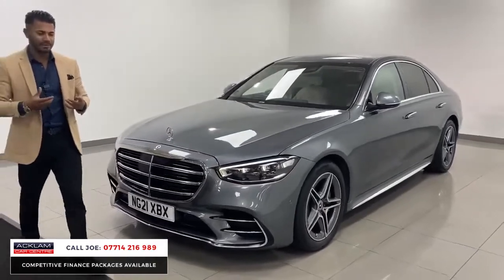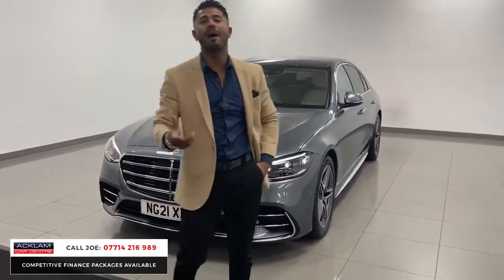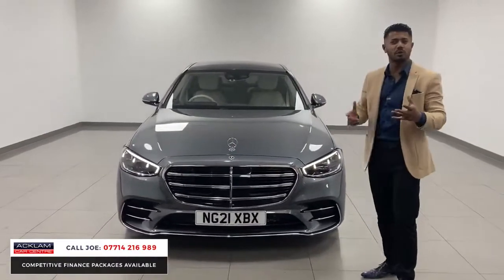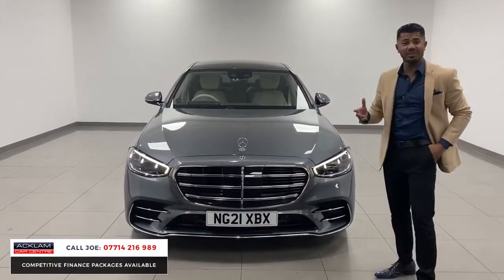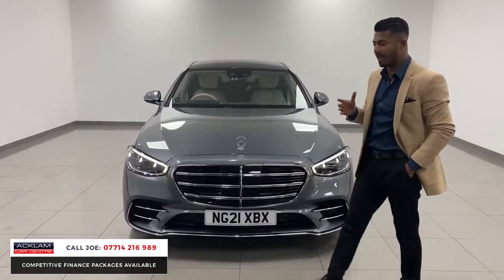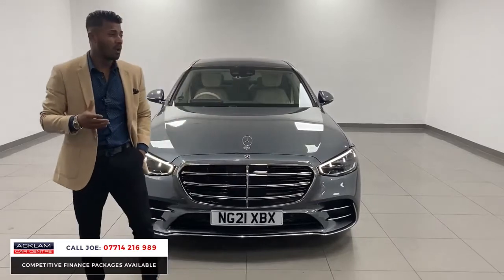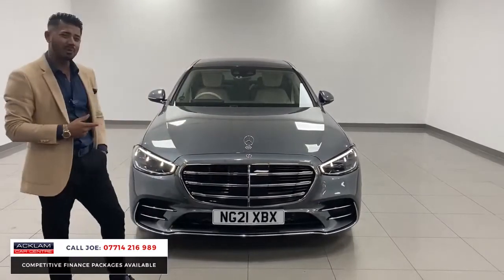Now I always say to myself, who is an S-Class for? Who buys an S-Class? Are you single? Are you married? Are you doing loads of miles? Are you a chauffeur business? The honest answer is, I think the S-Class suits anybody that does a few miles and wants a nice, comfortable ride, wants to feel like a million dollars, because that's what this car does.